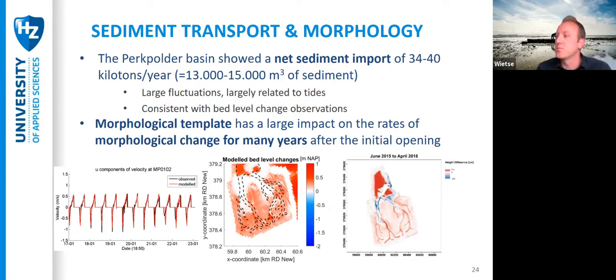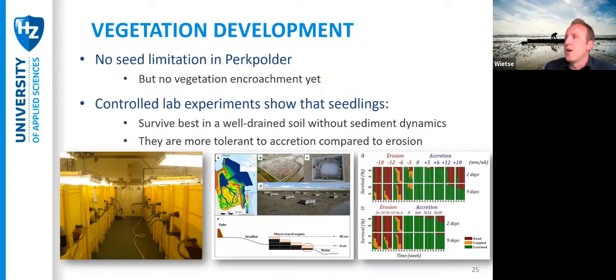But if you go there, you can still see this process, because you can still see the template of the large channels, but you can also already see the evolution of smaller channels. In terms of vegetation development, we found that there's no seed limitation in Perkpolder, but because of the lower elevation, we find no vegetation encroachment yet. Controlled lab experiments show that the seedlings survive best in a well-drained soil without sediment dynamics. And in case there is accretion or erosion, they are more tolerant to the accretion compared to the erosion. So that tells us something about where they would first encroach.